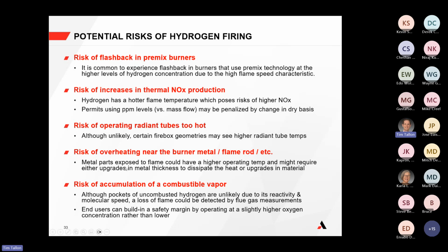The next thing to consider here is also the risk of overheating near the burner. Just as I said before, metal parts can be exposed to the flame and could have a higher operating temperature. So you want to make sure they can dissipate the heat, and evaluate whether you need to upgrade materials or not. So definitely something to consider and talk to your burner manufacturers as you retrofit from a typical design to a design ready for hydrogen.